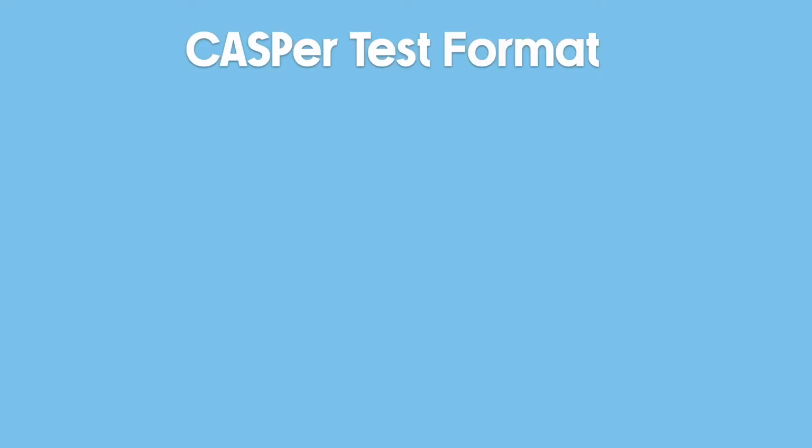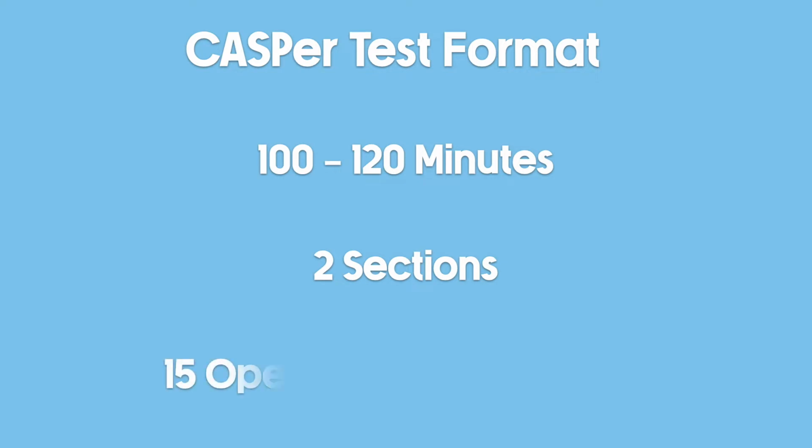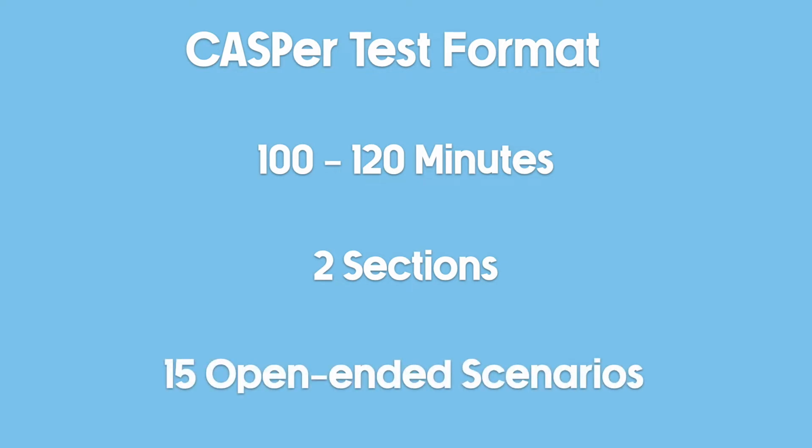The CASPer exam is 100 to 120 minutes long and has 2 sections and a total of 15 open-ended scenarios that you need to respond to. If you have seen websites that say a different length of time or different amount of questions, this might be outdated information because there have been recent changes made in 2022 and 2023, and that is because there is now video-based responses in the most up-to-date version.